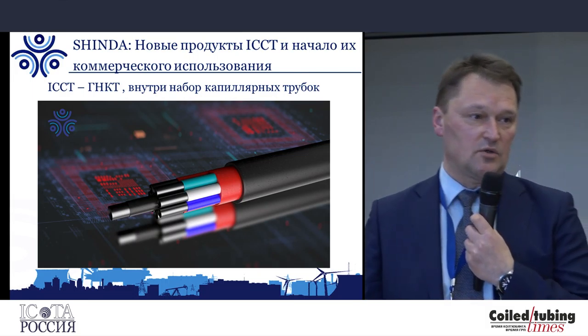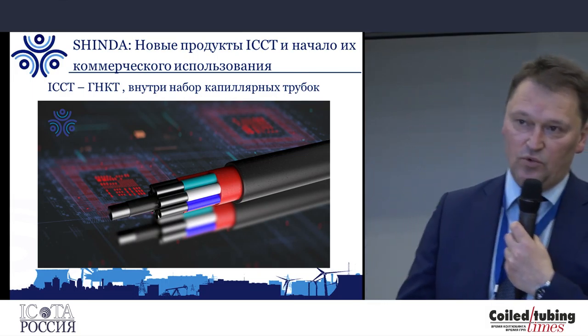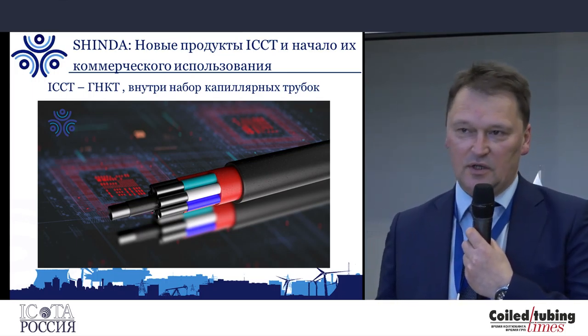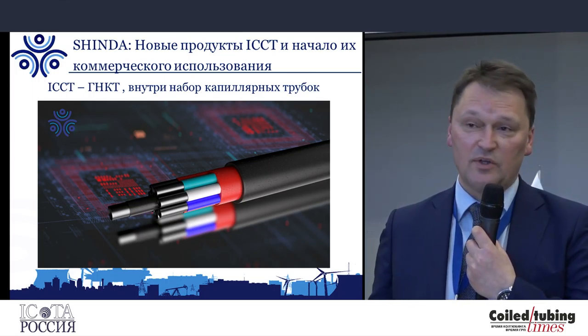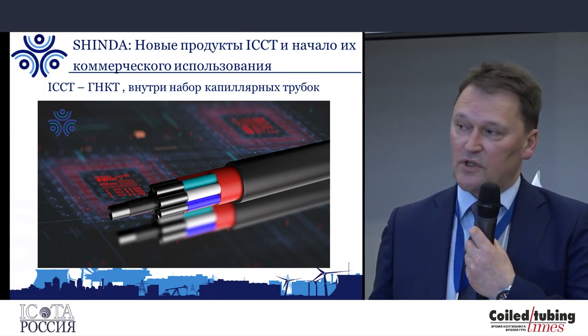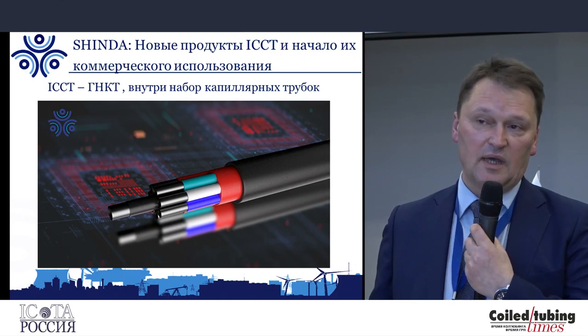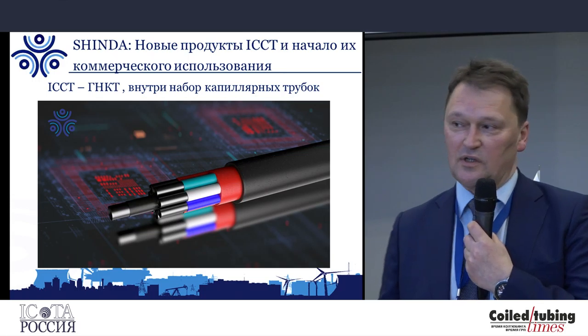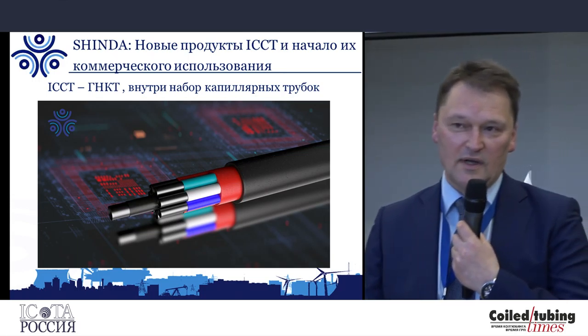Here's another system that includes the CT on the outside and the capillary tubes on the inside. It can be used for different applications. It doesn't matter how many capillary tubes you see on the inside. It's basically something that is tailored to the needs of the client, depending on the project, their diameter, and the content of the capillary tubes.